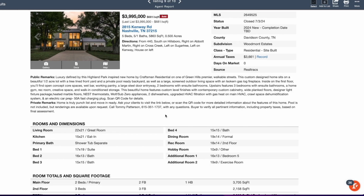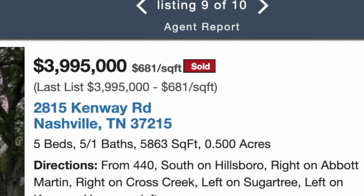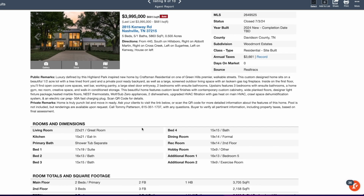Now, I don't like to use the price per square foot that much because there's too many variables. There's too many differences. For instance, if this had a pool, maybe it goes for $300,000 or $400,000 more and the square footage is the same. Totally destroys the price per square foot. So I don't like to use that a ton, but I know that somebody paid $4 million for 5,800 square feet. That's very comparable to what I just did at 7,800 square feet.